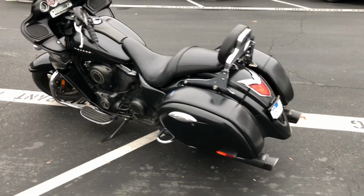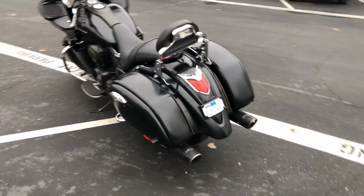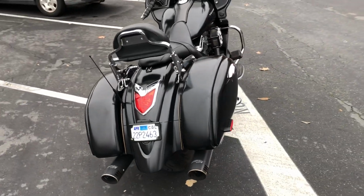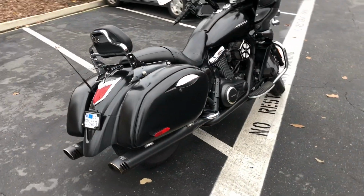The bike's been gone through by our service department. We did an oil change, safety check, and checked it out, and she's all ready to go. We can provide financing as well as an extended warranty on this bike.